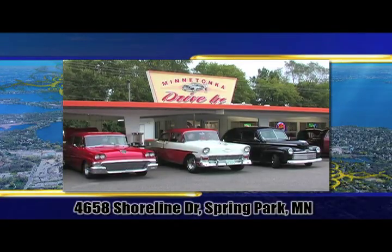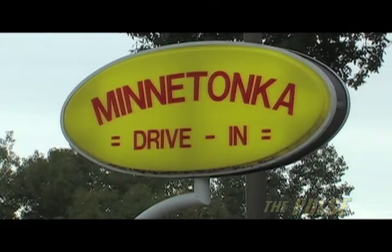When I was a teenager, I used to love to load my buddies up in my dad's Thunderbird and head out to the local drive-in. I was so excited when I got to Minnesota and found Minnetonka Drive-in. It's the coolest place in Spring Park, maybe the coolest place on the lake, and maybe the coolest place in the whole wide world. They have homemade root beer and homemade onion rings. Let's go over and check it out.